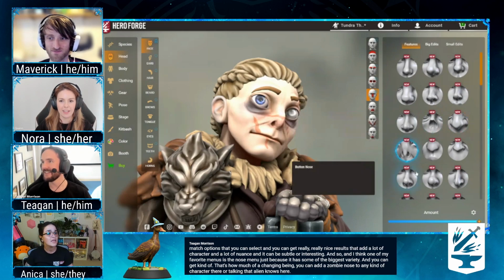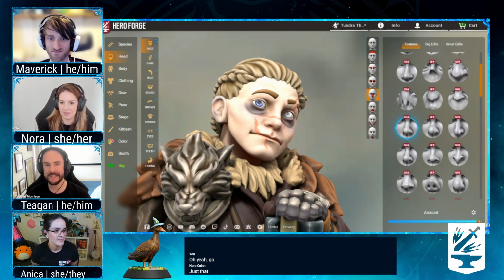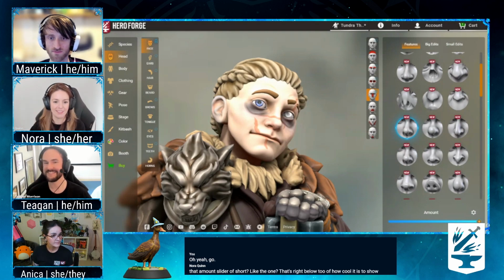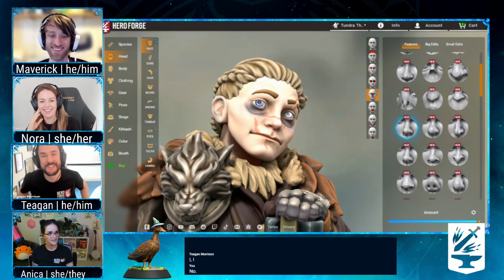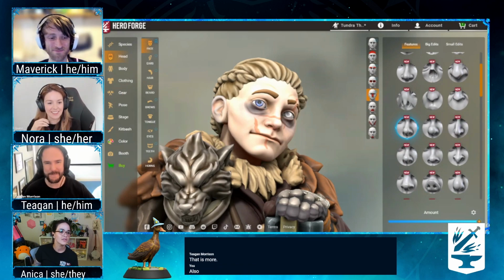Actually, speaking of noses, I should mention too that amount slider, the one that's right below, of how cool it is to show amount. Sorry, I'm too excited. You're completely right. There is more.